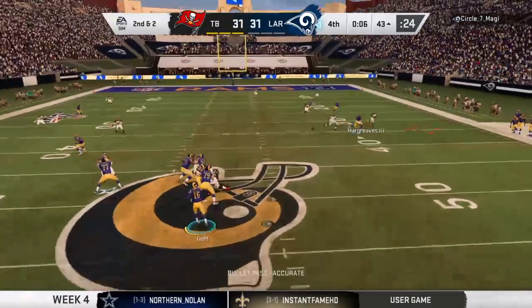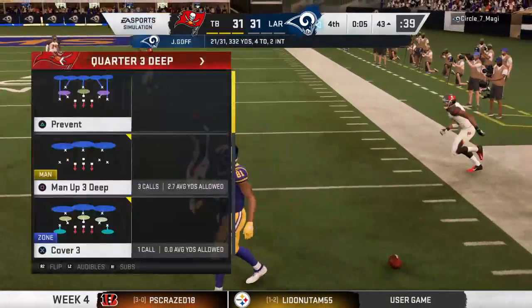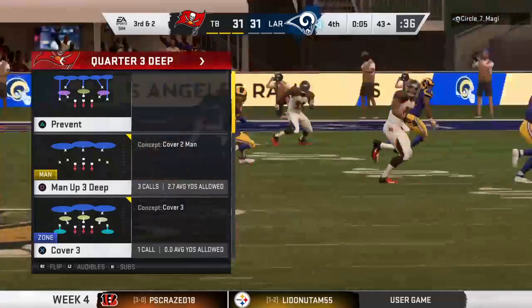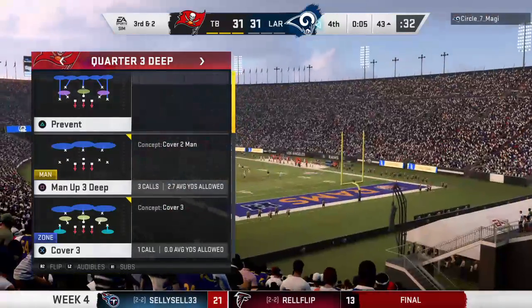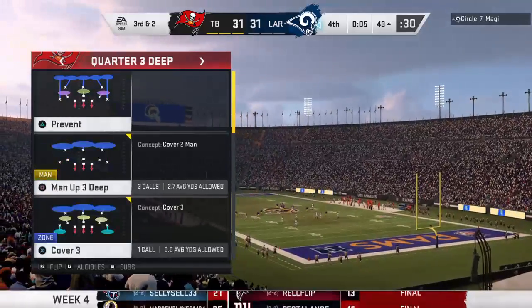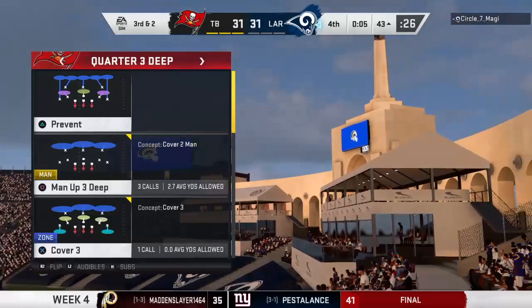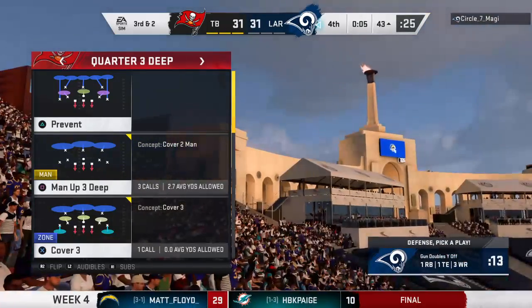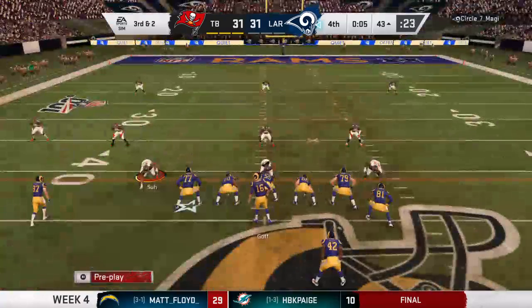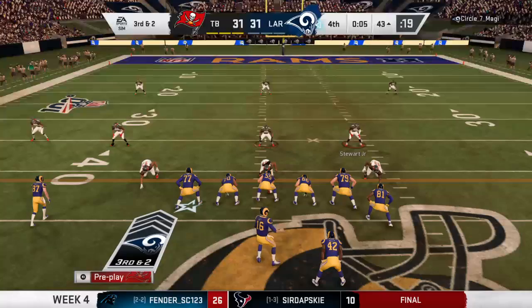Goff. And that is incomplete, stopping the clock with 5 seconds to go. Gerald Everett is tight end, the intended receiver, and it's 3rd and short. They will look for some important yardage on 3rd down. From here, it would be a 60-yard boot.